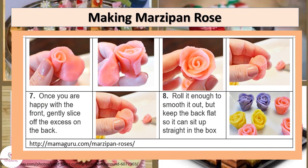Once you are happy with the front, gently slice off the excess on the back. Then roll it enough to smooth it out, but keep the back flat so it can sit up straight in the box.